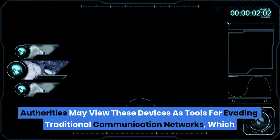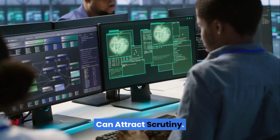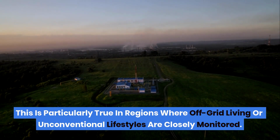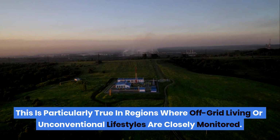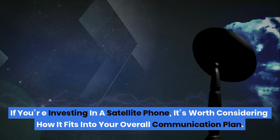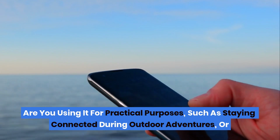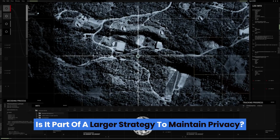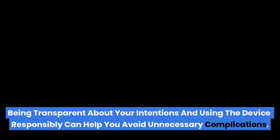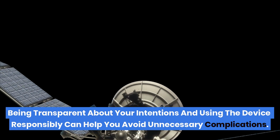Authorities may view these devices as tools for evading traditional communication networks, which can attract scrutiny. This is particularly true in regions where off-grid living or unconventional lifestyles are closely monitored. If you're investing in a satellite phone, it's worth considering how it fits into your overall communication plan. Are you using it for practical purposes, such as staying connected during outdoor adventures, or is it part of a larger strategy to maintain privacy? Being transparent about your intentions and using the device responsibly can help you avoid unnecessary complications.